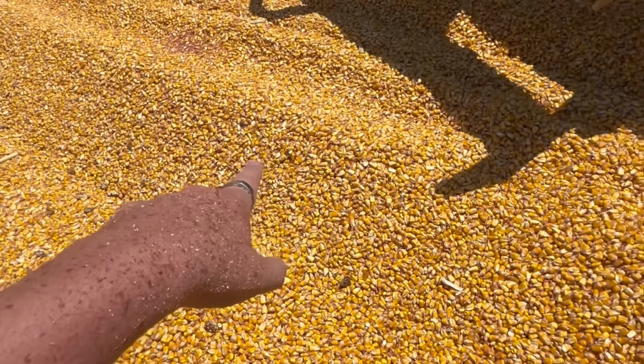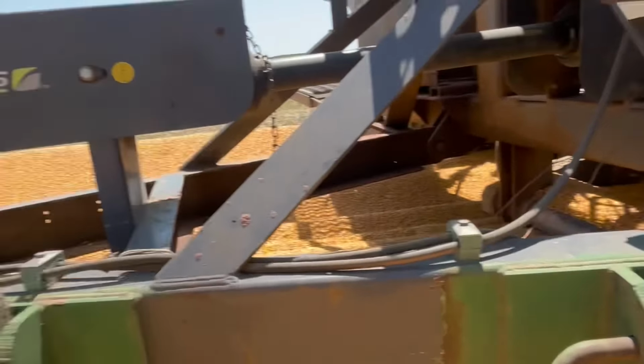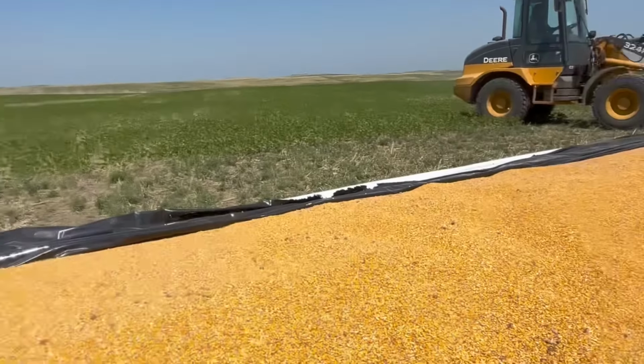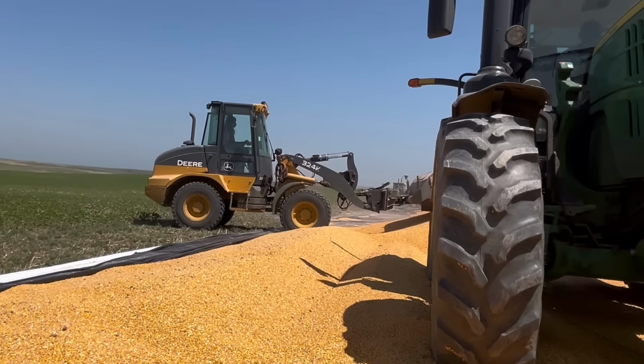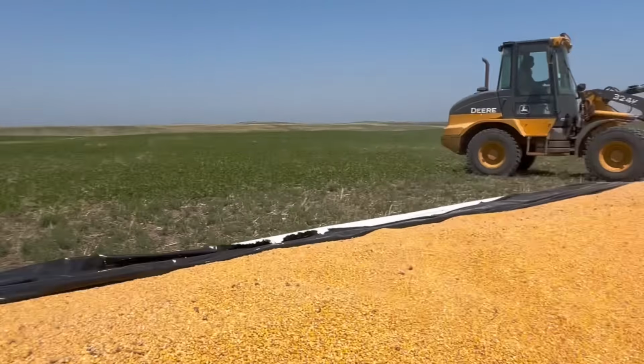So earlier when we had this running, I was pushing the lever down, thinking he was going up, but it was going down, and just sunk that thing into the bag. Big old ruts in the beginning of it, but we got it all figured out. We're going to go through it one time, and then we're going to go through it a second time after it's all swept to the middle, and that should get most of this stuff cleaned up.